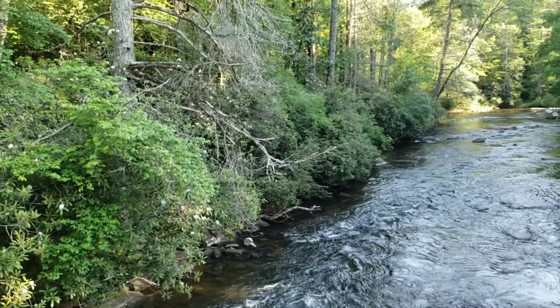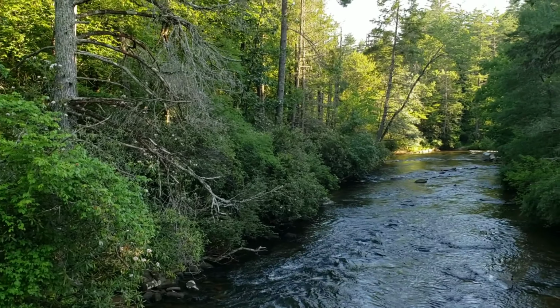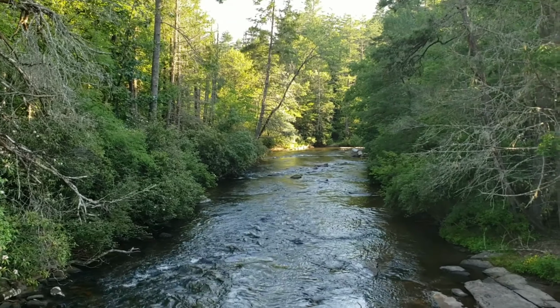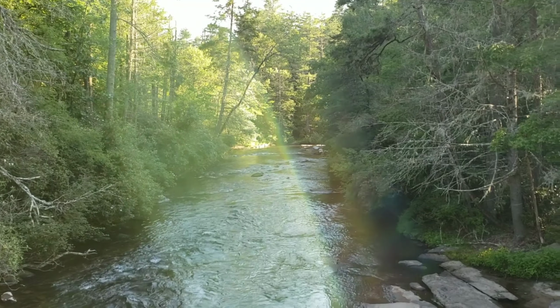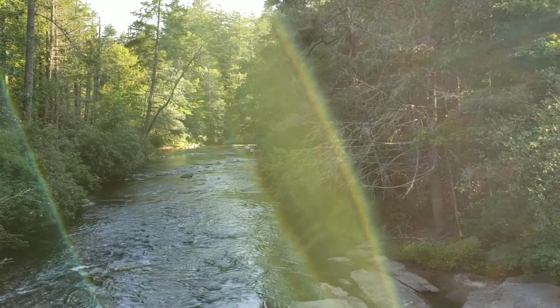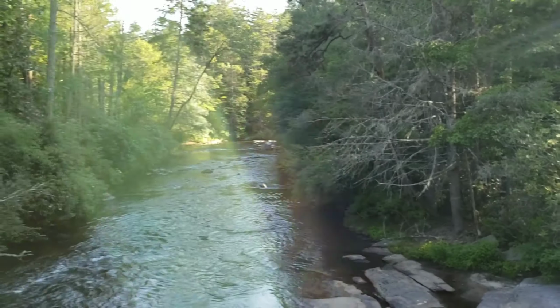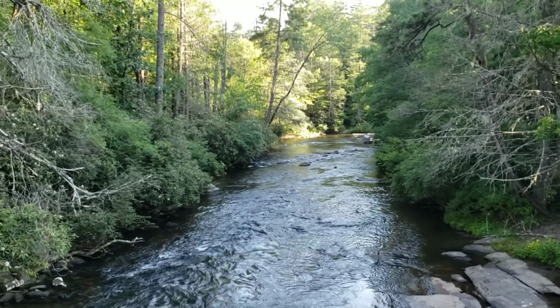Alright, we are finished with DuPont State Forest and the three waterfalls we came to see. Beautiful place, real nice trails, just a good time. So if you're in the area, come check this place out. You will not regret it.